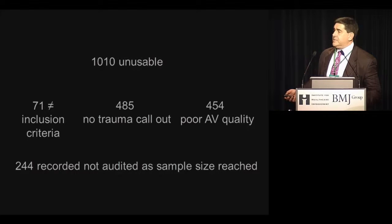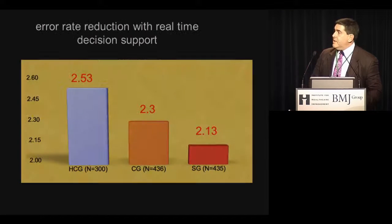So if there wasn't a call-out, if the team didn't gather, it wasn't measured. And some didn't meet inclusion criteria because they weren't major traumas. And some, as you can tell with cameras and microphones being so small, and not everyone perhaps speaking as clearly as we like, the AV quality wasn't good enough. So we had to have confirmation of procedures being asked for and being finished verbally as predefined. And we reached our sample size and really had to get on and look at the study. So we actually recorded more than we needed.